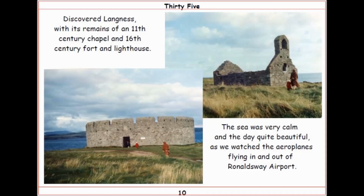Discovered Langness, with its remains of an 11th century chapel and a 16th century fort and lighthouse. The sea was very calm, and the day quite beautiful, as we watched the aeroplanes flying in and out of Ronaldsway Airport.